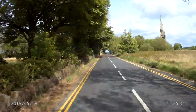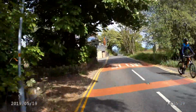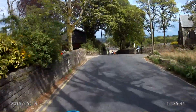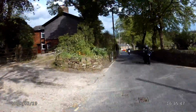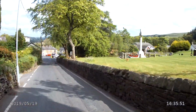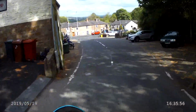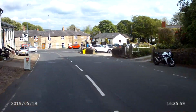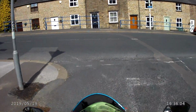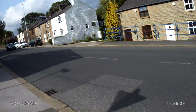Nice, more purple rhododendrons. Slow down just in case anyone's emerging from the back street. Oh, it's a gated house. It's too late, nobody there. Because of that van.